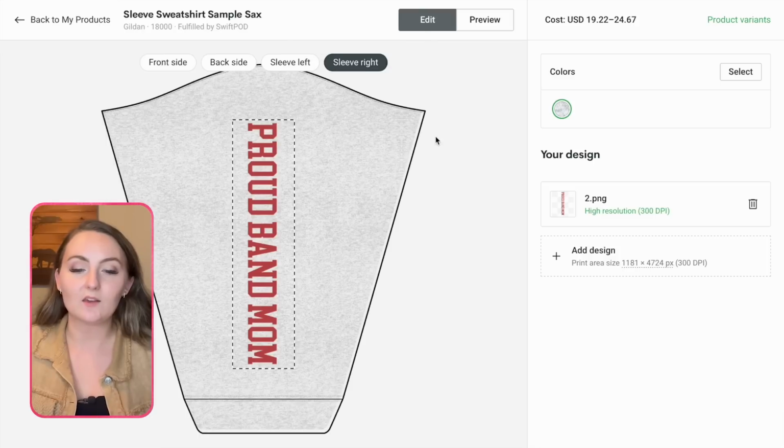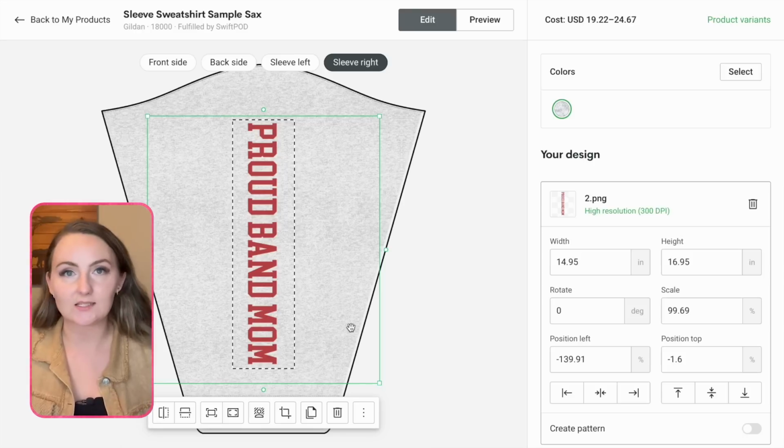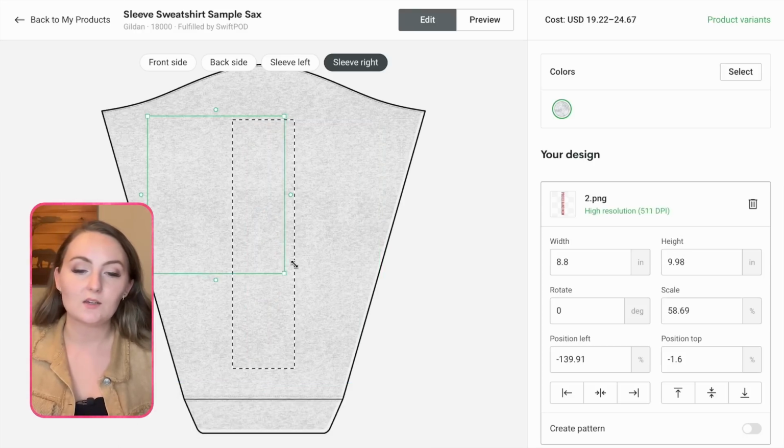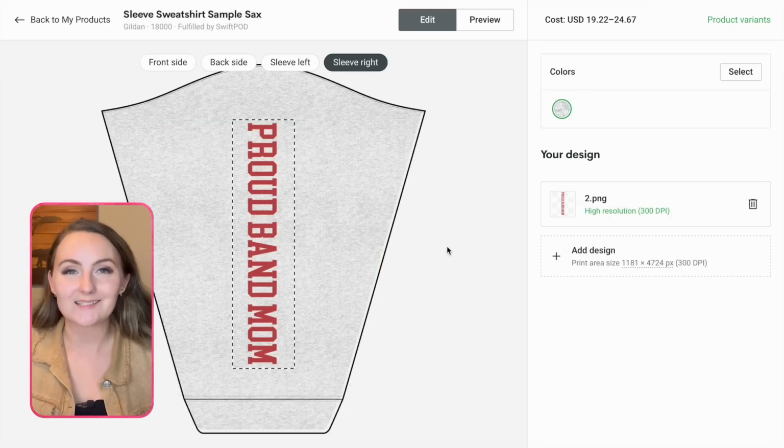And then for the sleeve, I did words all along the arm saying "proud band mom." And you can see I just did this on the same size canvas as normal and just dragged it to fit the space. So this ended up being about 15 inches long, and this is exactly how I placed it. And I'll show you what that sample looks like.